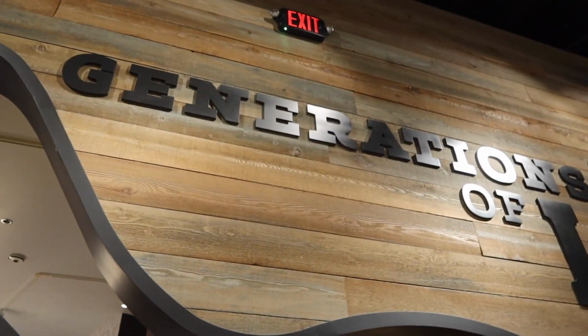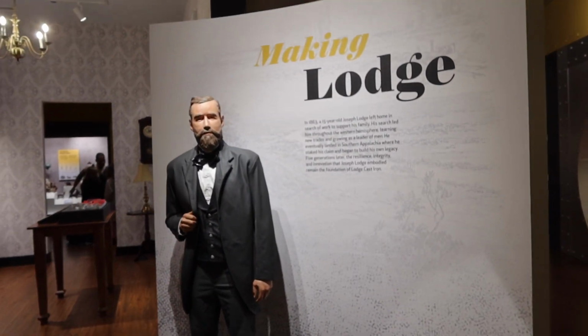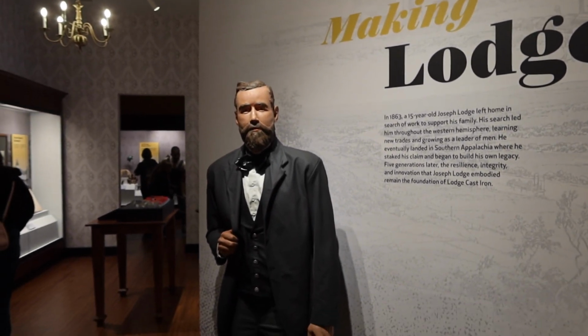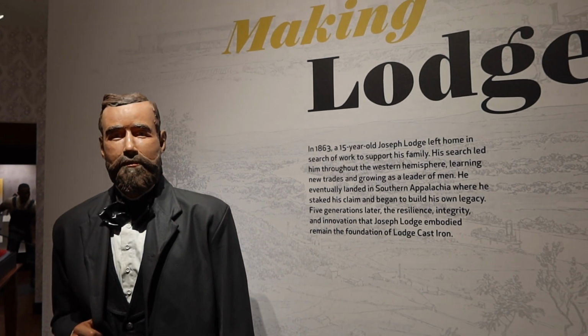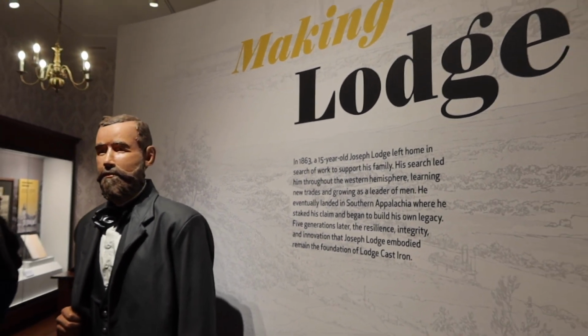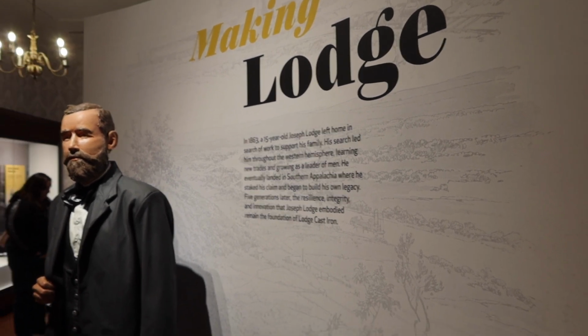All right, so this area is called Generations of Lodge. So here is Joseph Lodge. Says he left his home in search of work to support his family. His search led him throughout the Western Hemisphere, learning new trades and growing as a leader of men, until he eventually landed in Southern Appalachia, where he staked his claim and began to build his legacy.